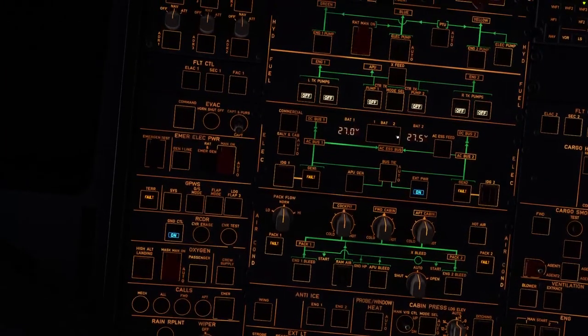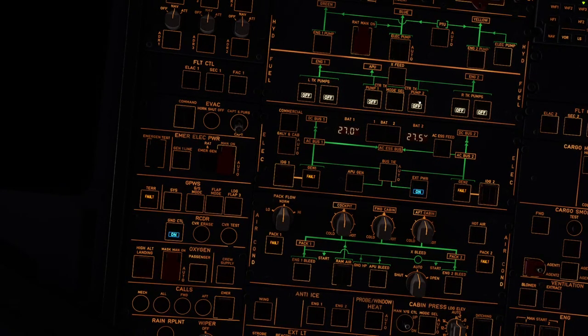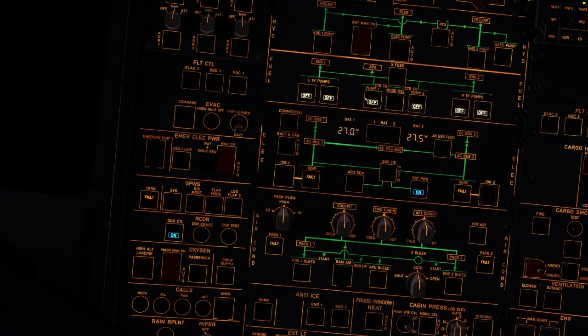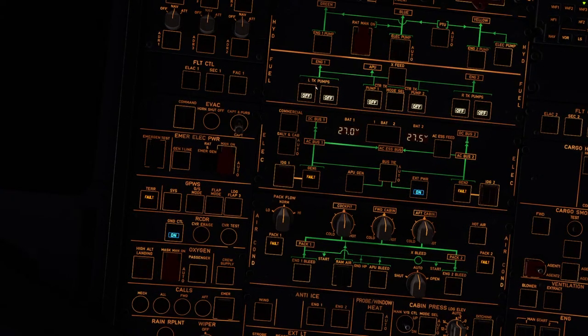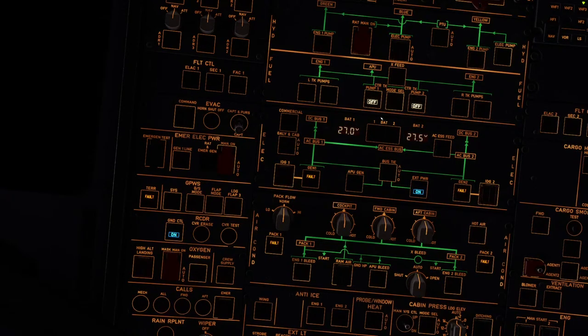All right, so one thing to note about the fuel panel. Now, the aircraft is fueled, so we can actually go ahead and turn on all the fuel pumps. But again, I'm going to assume that we are not yet ready to go, so that the aircraft is being refueled. When the aircraft is being refueled, what you need to do is turn on the left and right tanks only, and leave the center tanks.